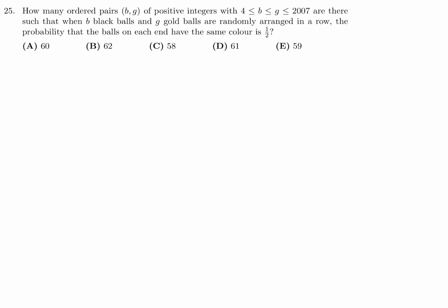So here we go. Let's say we have the following in terms of b and g. We've got 2 b's and we've got 3 g's. So basically we have 2 balls that are black and 3 balls that are gold.